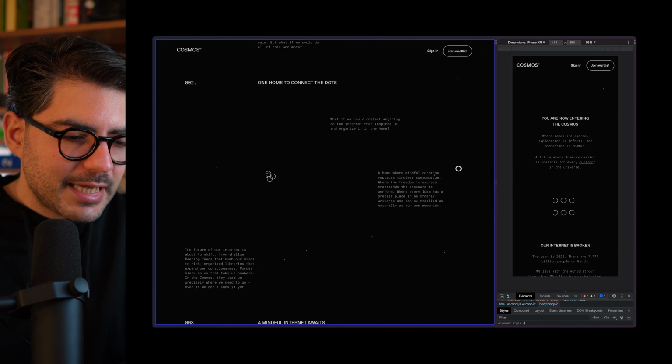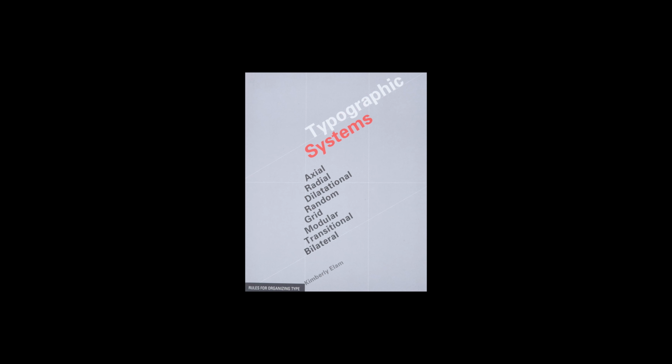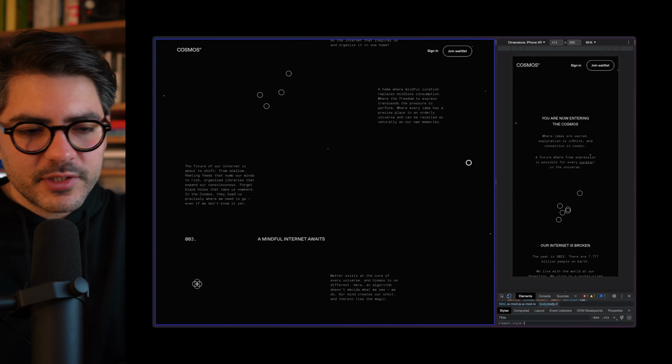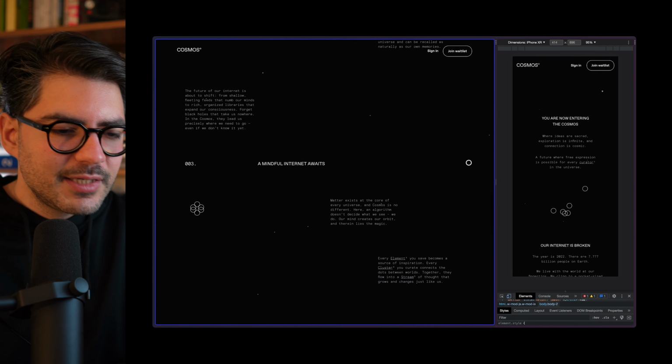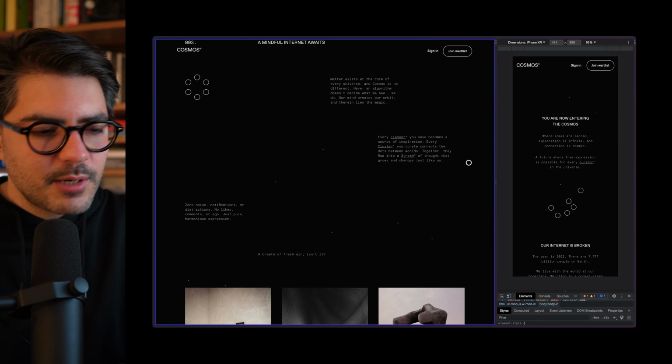So even though this layout uses a random layout approach, if we use the language that Kimberly Elam proposes in her book on typographic systems, this random approach, even though it looks very beautiful, I would prefer a different approach. I would maybe use a grid system or a column system, or some kind of more tidy approach to make this text readable and to explain features more clearly.